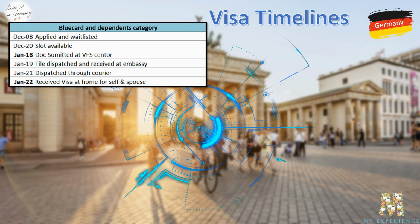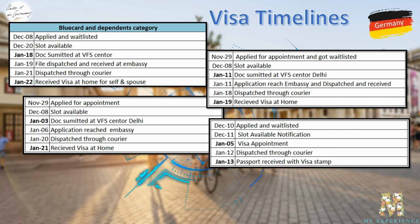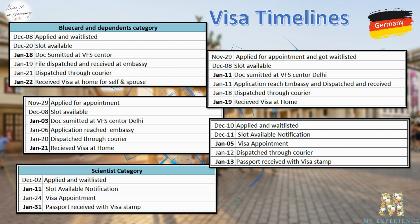Now let's take this example. This is a blue card category. The guy applied on 8th December. He got himself waitlisted. On the 20th he got a slot notification. He applied for it. By January he had a visa application appointment set. By the next day the file was dispatched and received at the embassy. On the 20th it was dispatched from the courier, and by the 22nd he received it at home with the passport and the visa. So this is the ideal timeline. It might be similar or different for each category, but this should give you an idea of how much time it takes in some of the categories.